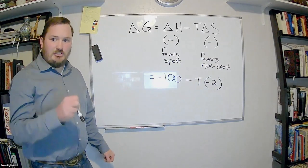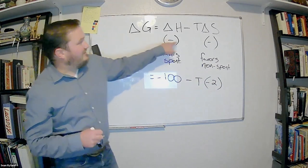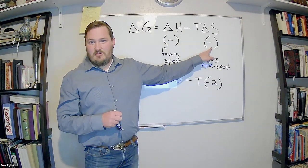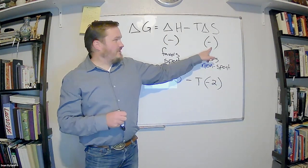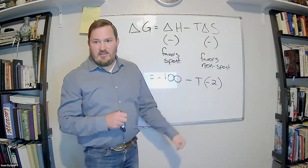So low temperature for this reaction, for any reaction that has these signs on delta H and delta S, a low temperature will mean more spontaneous and a high temperature will be less spontaneous.